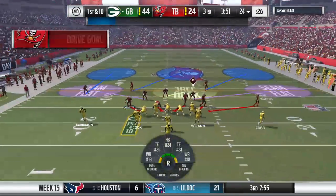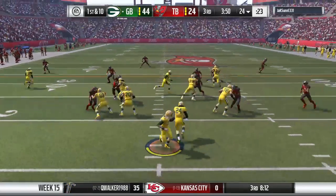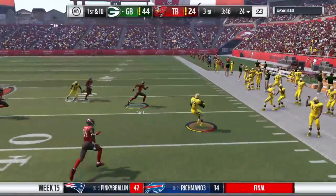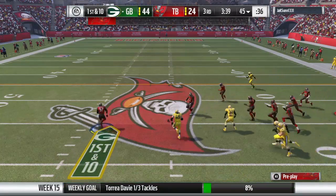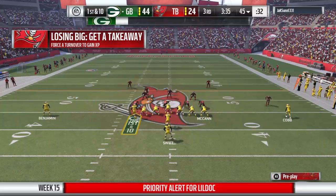And some changes here as the D-line separates some. Trying to shake off the interception. He'll look to throw, and complete right side to Cook. And they'll get it all the way out near midfield to the 45. 22 yards on the pickup there. And it'll be a Green Bay first down.